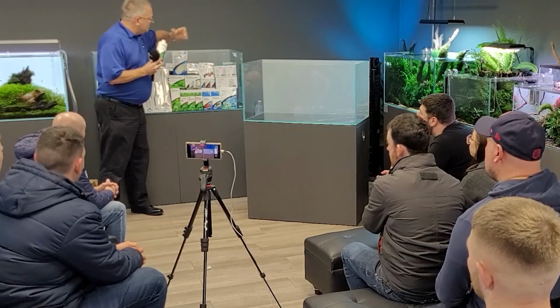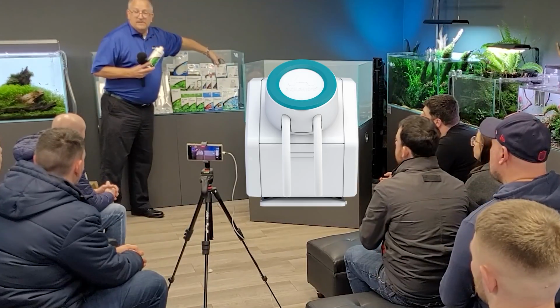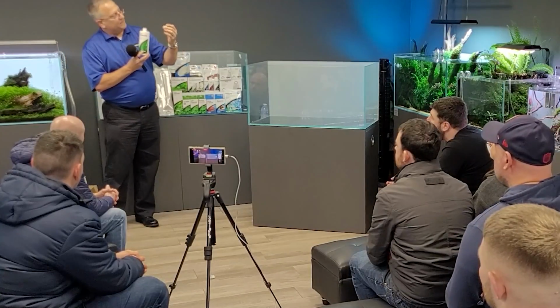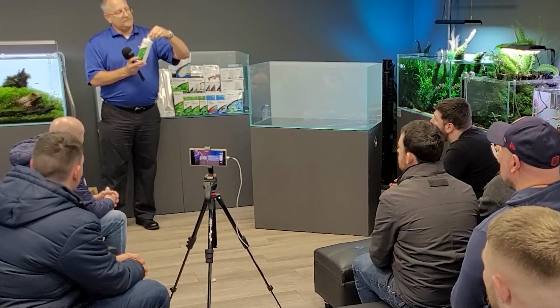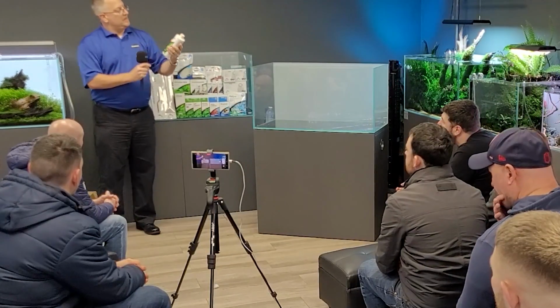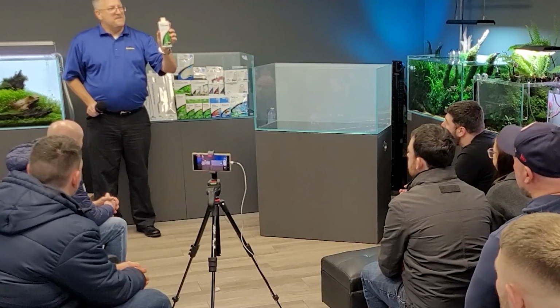You can put it on auto dosing like our Senta dosers from Aquavitro, or manual dosing. The cap is the doser on the Seachem products, 5 ml cap. So very, very easy dosing. And it's potassium, very, very concentrated, very, very easy to use.